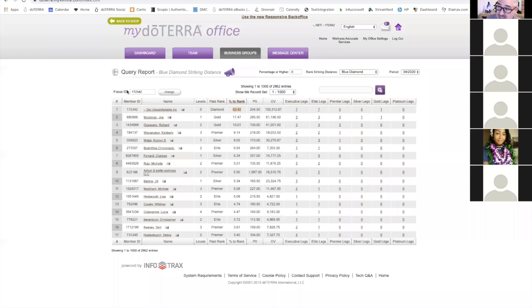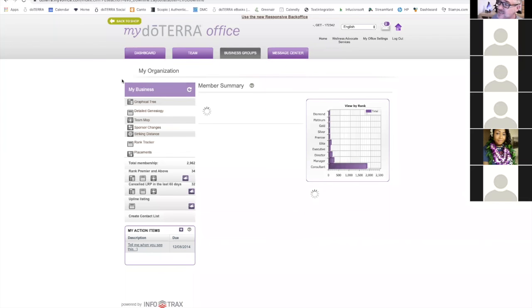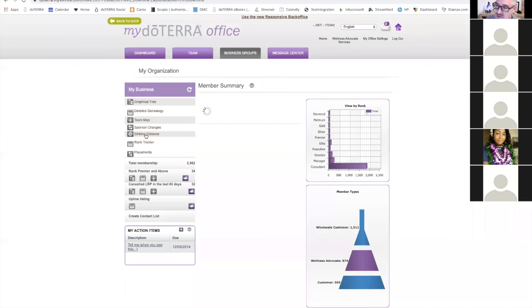I don't personally use striking distance because it's a little complicated to me. But if you're somebody who likes to play with the computer and learn that, it's there. What it does is it tells you how close you are to hitting something. I personally prefer to use the rank tracker.